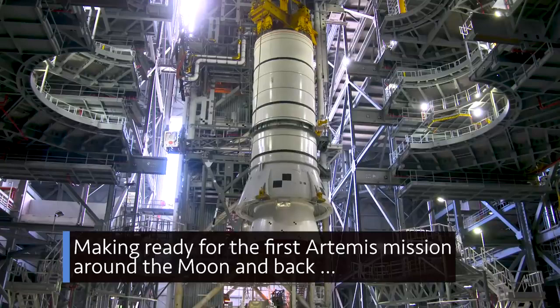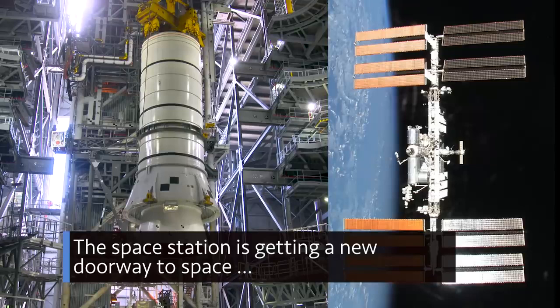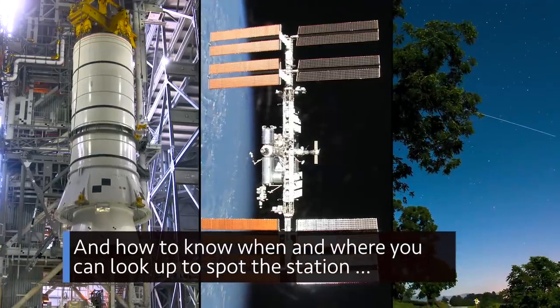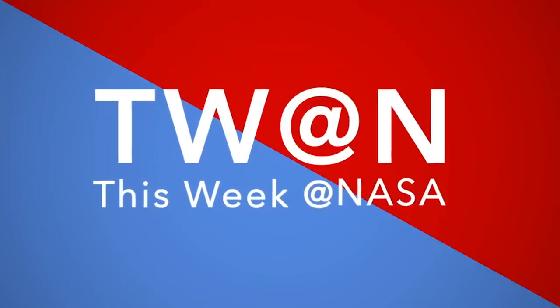Making ready for the first Artemis mission around the moon and back, the space station is getting a new doorway to space. And how to know when and where you can look up to spot the station. A few of the stories to tell you about this week at NASA.